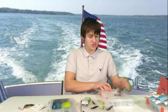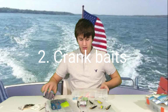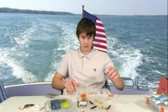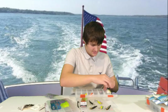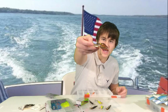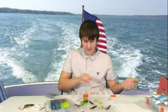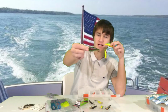And so coming in at number 2, I actually just picked up another one of these. They are either square bills, or just normal crankbaits, or rattle traps. I've got a whole bunch of different kinds of these. I have 3 or 4 in a crayfish looking color, because I've seen that crayfish usually do work during the winter. They're always out. And I've got a whole bunch of different assortments. I actually have this one. I've never used it. I just keep it in my box.